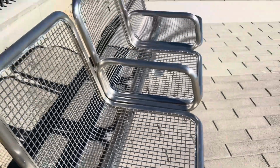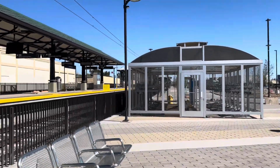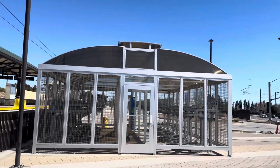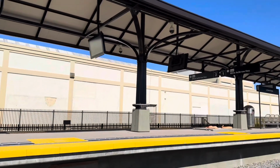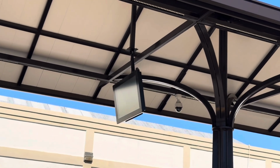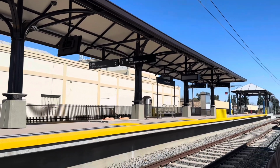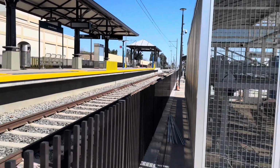Now, as you can see, I'm testing out the temperature on these benches, which look like they're made out of metal, which would get heated really quickly in the sun here, but it actually didn't feel warm at all, which is great to see. So you're able to sit on those comfortably, even on a very hot sunny day like today. And here's a look at the platform, where you can see the freshly painted yellow lines, which is nice to see, and a new slimmer departure screen and information screen, which is awesome to see. I'm glad to see Metro is using new technologies and new designs. I love to see agencies like LA Metro innovating.